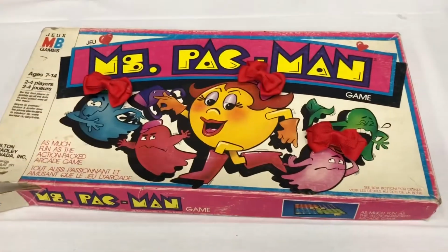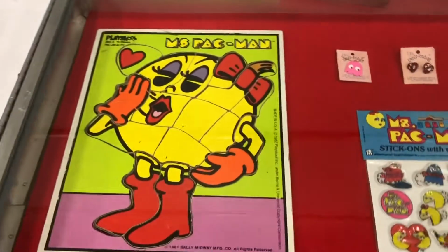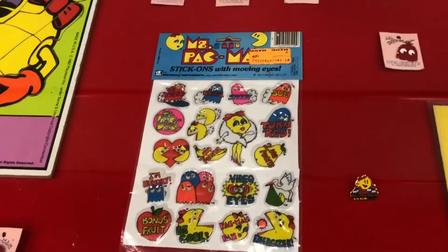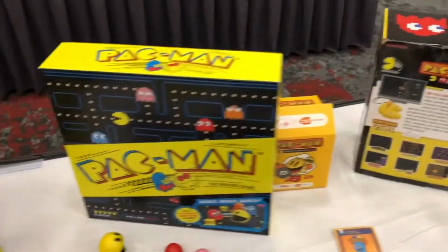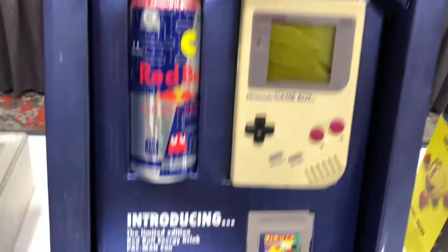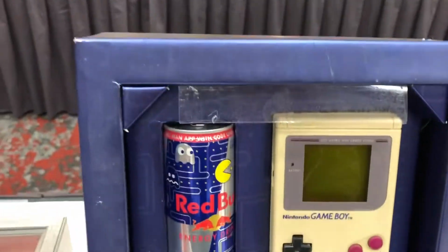The Miss Pac-Man board game is pretty cool. I've got one. They added some bows to it. Very festive. Amazing stuff you don't see every day. Let's take a look at, got a few tables set up here with more stuff. There's a newer Pac-Man board game. I got that for Christmas. Pretty cool. Still cranking out Pac-Man memorabilia games and stuff. Ooh, very cool. Love it.